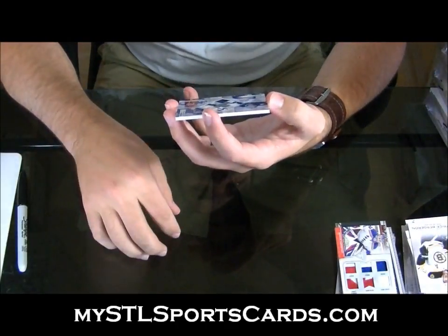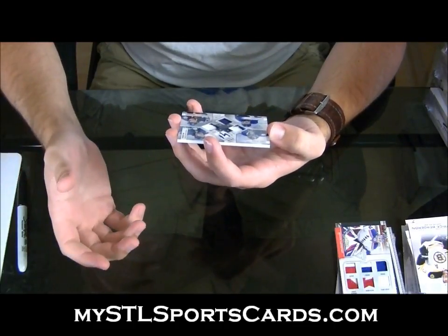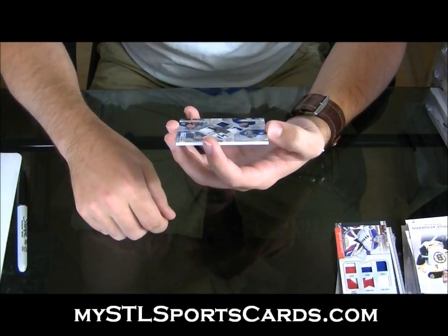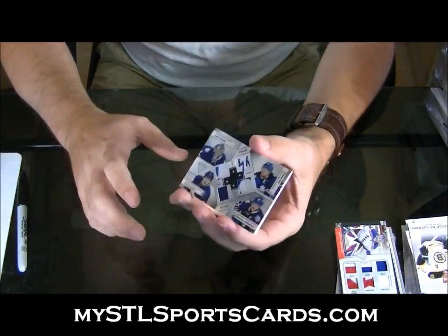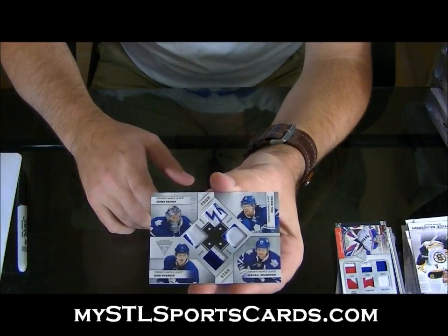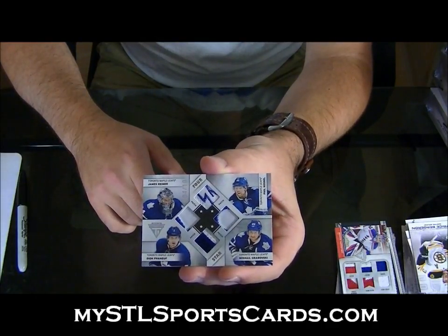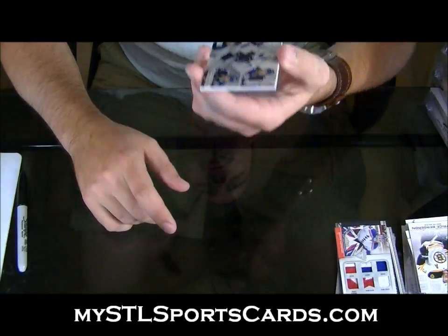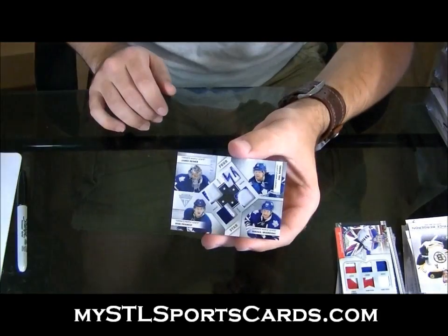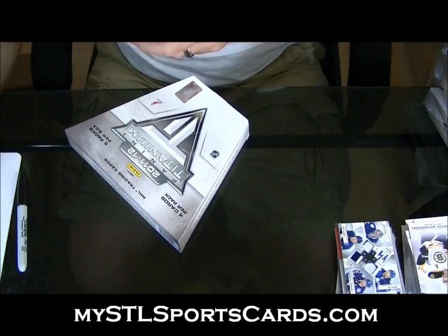Numbered 4 of 10 four-star memorabilia patches for a team that can only be two colors. These look pretty sweet. James Reimer, Dion Phaneuf, Mikhail Grabowski, and Phil Kessel. Look at that. For the Leafs, quad patch, numbered 4 of 10. Wowzer. All patches. Oh my goodness. Beautiful. And we're only two boxes in. That box had a six pack and a four star patch.